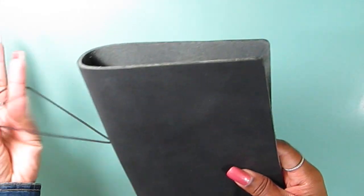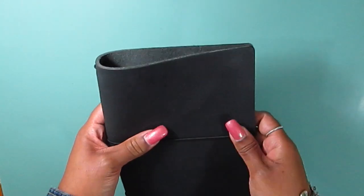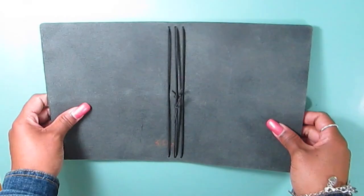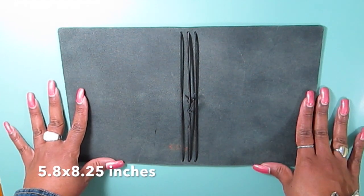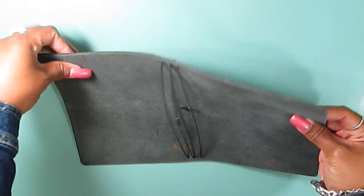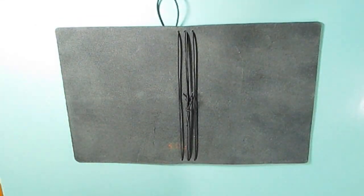So now I think I'm going to try and set this up. So if you want to see that, stick around. And so let's see. I'm just gonna open that wide, and the size of the A5 I believe is about 5.8 by 8 1/4. I'll leave the actual dimensions down below just in case you want to know, but you can also check out Chic Sparrow's website for that.